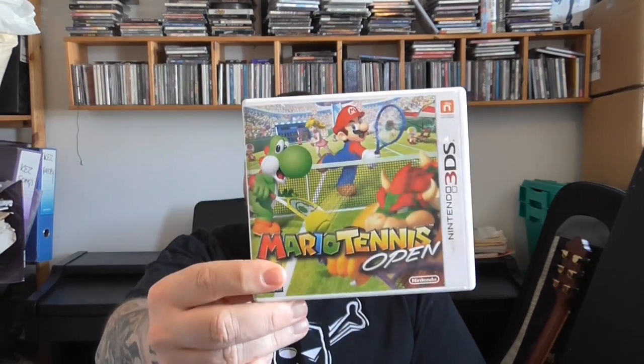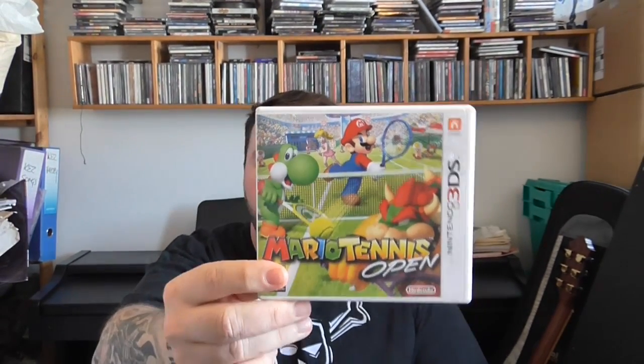Okay, sticking with the eBay pickups, Mario Tennis Open on Nintendo 3DS. Wasn't exactly cheap, I don't think. I think I paid what it's about worth. I paid about 9 quid for it. But big fan of my handheld, so yeah, no more 3DS titles, I get that, but I am.